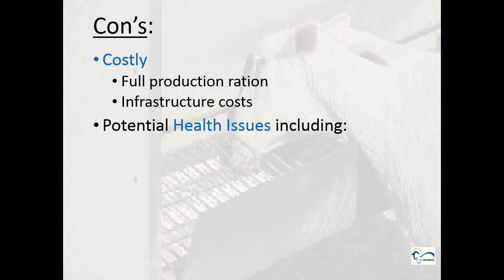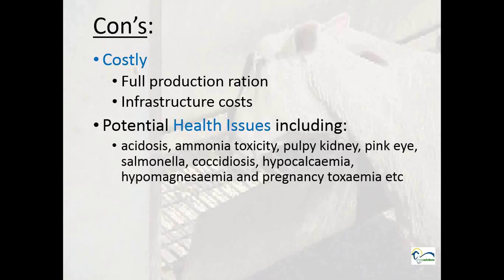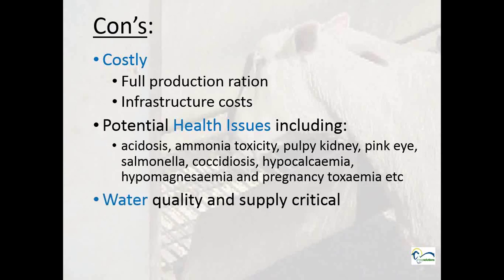Other negatives potentially can be health issues such as acidosis, ammonia toxicity, pulpy kidney, pink eye, salmonella, coccidiosis, milk fever, it goes on. There are heaps of issues there that you potentially can run into problems with in a confined area. A lot of these you would also have though out in a paddock situation.